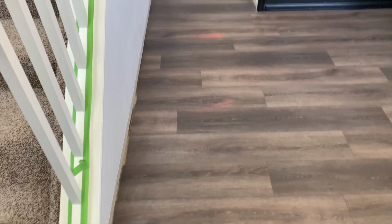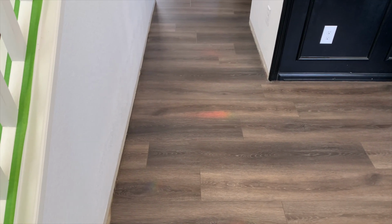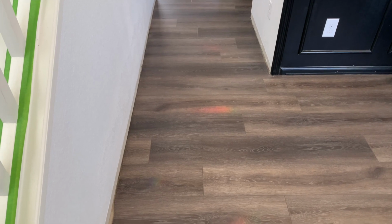Let me show you. These are the floors. They're like a brown gray, somewhere in between a gray and a brown, because I know gray is kind of going out of style, but we wanted something neutral. We still need baseboards. But yeah, my husband did a great job, I think. Let's go ahead and get started.